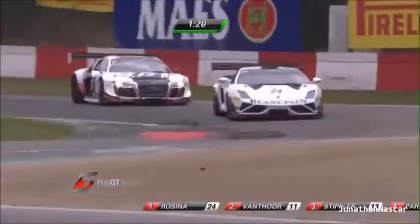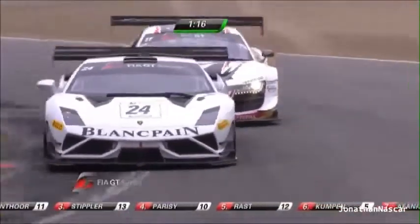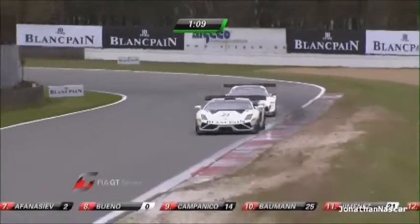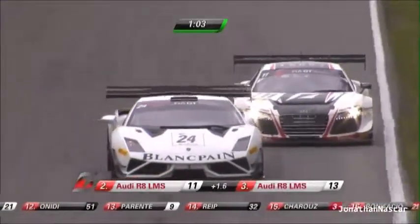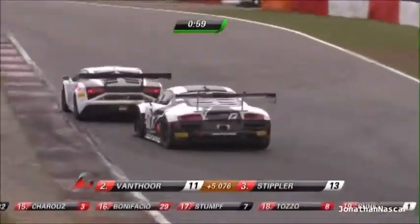This is the battle for the lead of the race. Stefan Rosina, the Slovakian, in the 24 Lamborghini. Look at how much Vanthoor pounds those curbs coming through 8 and 9. But it's just not enough. He knows he needs to get as close as possible, coming down into this hairpin on the right-hand side, but he just can't do it. It's through turn 10 that the Lamborghini's very strong, almost a nudge there.